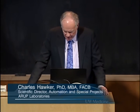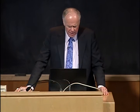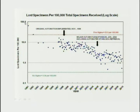This is a lost specimen chart. And I've been tracking this for many, many years. And this is a log scale, as you can see down the left side. And I plot lost specimens per 100,000 total specimens received. And you can see that this has been a very steady improvement. This green dashed line along the bottom is the level for Six Sigma performance, which is 0.34 per 100,000 or 3.4 per million. The red line was 5 sigma performance.